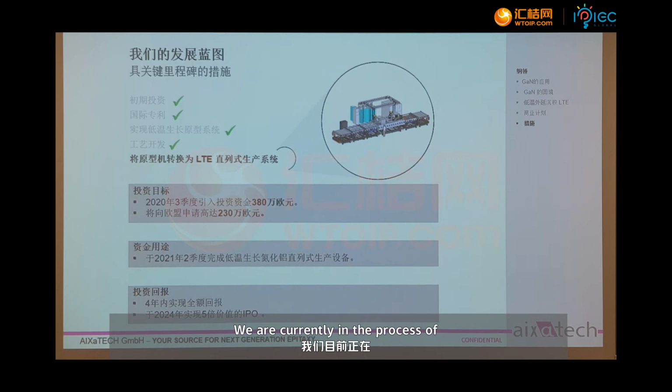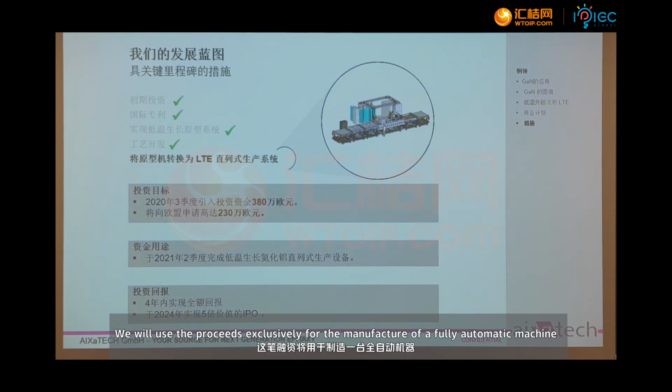We are currently in the process of transferring our life-size prototype to a serial machine. I would like to invite you to be part of this financing round. We will use the proceeds exclusively for the manufacture of a fully automatic serial machine.